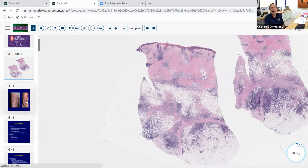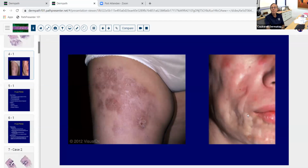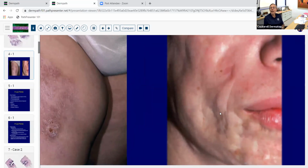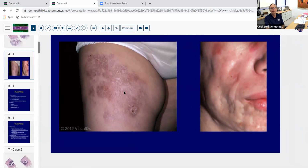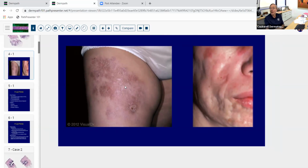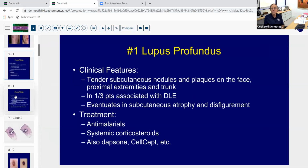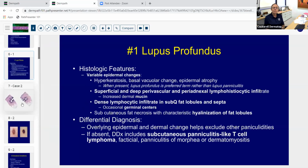So if you look at the next slide, I've got a couple of clinical pictures. So you can imagine you feel this person's face, what that's going to feel like. It'll feel woody, indurated. Very, very characteristic of LE profundus there. And then this is one on the leg here, upper leg, not bottom leg, not the calf or the pretibial area like you see with erythema nodosum. So anyway, lupus profundus. So classic, beautiful example, lobular, mostly lymphocytic panniculitis.